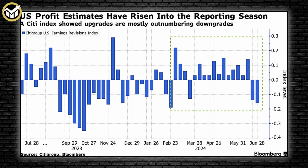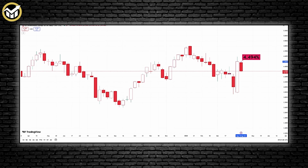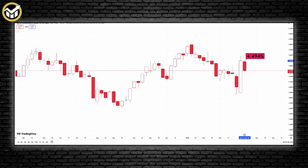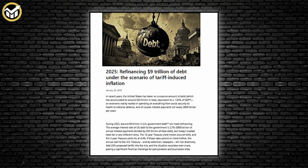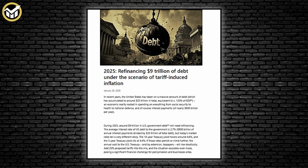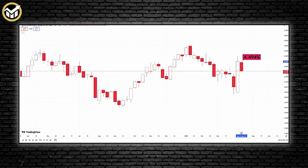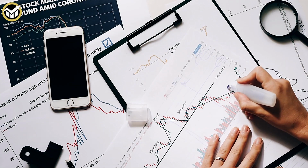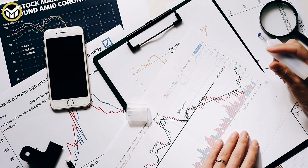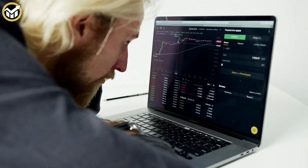Wrapping up, Gareth points out that while earnings season can temporarily shift market direction, the real driver continues to be interest rates and the 10-year yield. As $9 trillion in U.S. debt needs to be refinanced in 2025, rate sensitivity will stay front and center. If yields fall, expect equities to push higher. But a break below support on yields or failure to rally in risk assets could spell trouble. Markets are at a critical inflection point.